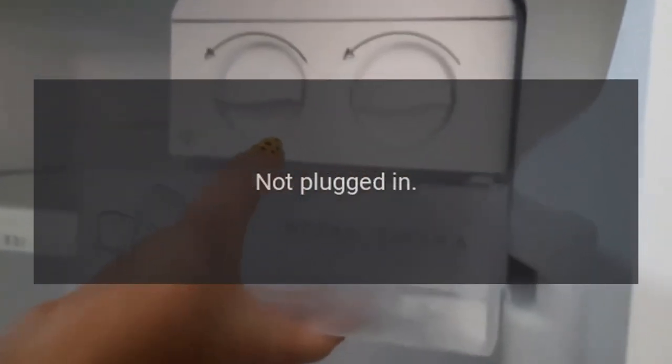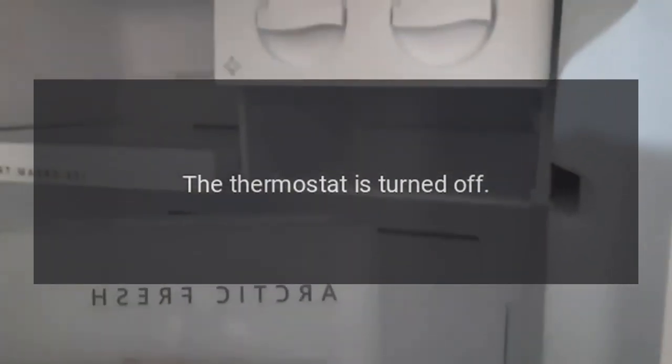Troubleshooting. Refrigerator does not operate. Not plugged in. The circuit breaker has tripped or fuse has blown. The thermostat is turned off.